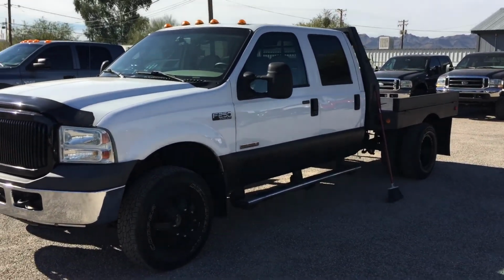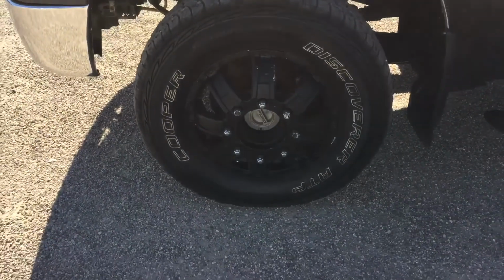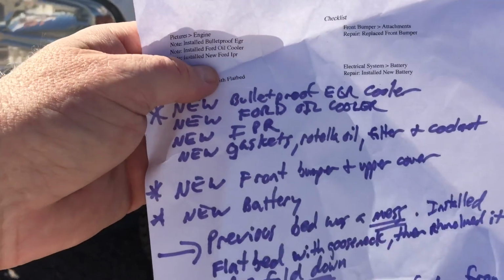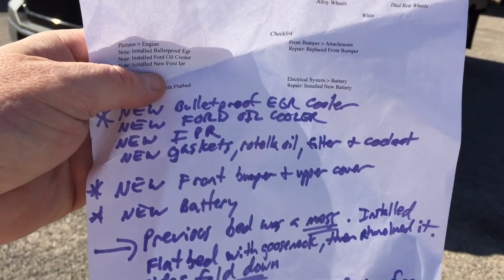All right, let's see. So the other good part of this thing is it's been bulletproofed. I don't know if we're going to accomplish this goal, but we're going to try to bulletproof everything with over 150,000 miles. So what we do is we do a new bulletproof EGR cooler. It gets a new Ford oil cooler, new IPR, new gaskets, Rotella oil filter, and coolant.